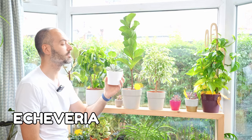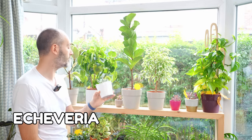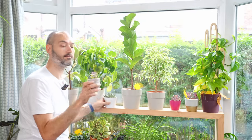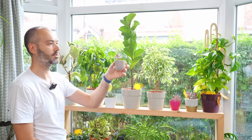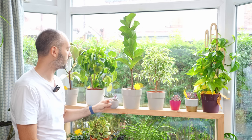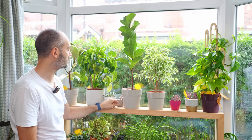Echeveria there, just a classic blue echeveria. An echeveria cutting that I took from somewhere, I can't remember where. Quite leggy, needs cutting back, it looks like, flopping over all over the place.